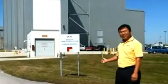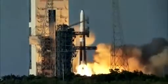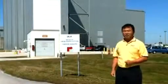We're standing outside of the dock, which is Delta Operations Center, which has our engineers and management team sitting at the consoles during launch countdown, and this is where we launch the rocket from. So let's go and take a look.